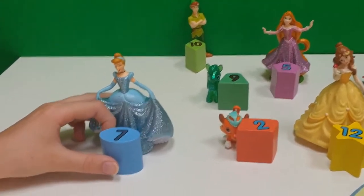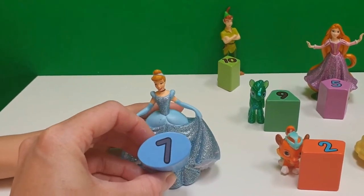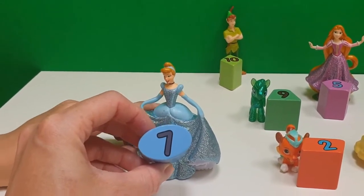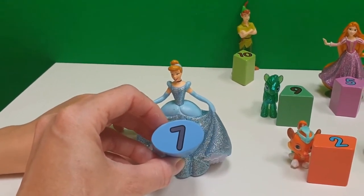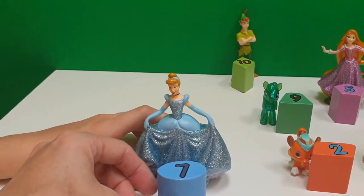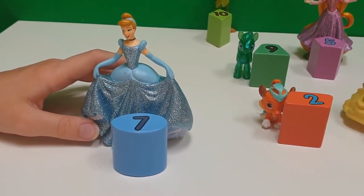And what shape is the face of this block? What shape is this? It looks like a circle, but it's squashed up. That's right. The face is not a circle because it's a bit more squashy. Do we know what it's called? Oval. That's right, it's called an oval. So you've got a number 7 on an oval. And what colour is your block and your dress, Cinderella? It's blue. That's right, it's blue.